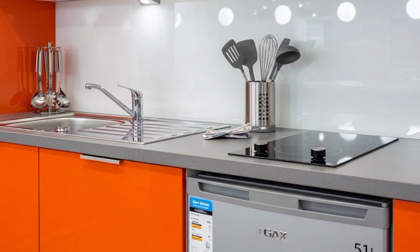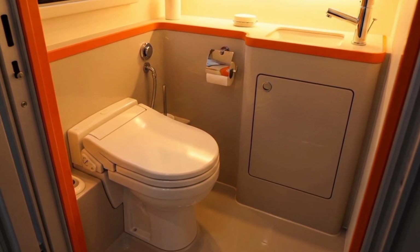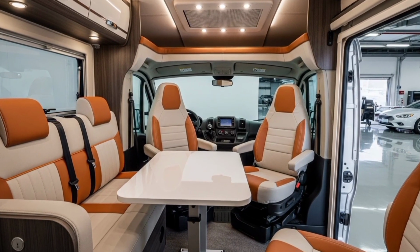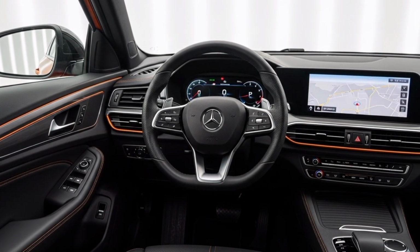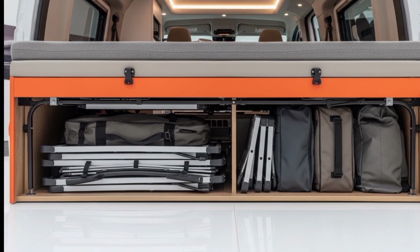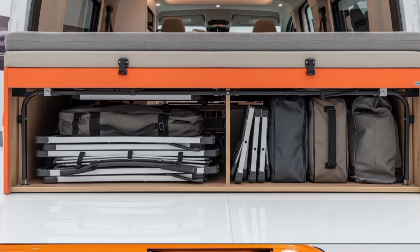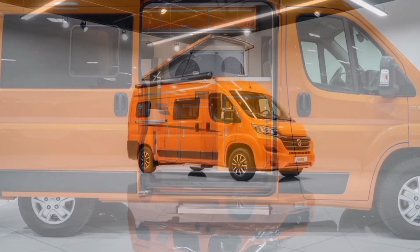That's a big selling point. You can run errands, commute to work, or navigate tight city streets, then drive straight out to the countryside for the weekend without switching vehicles. The styling is clean, practical, and businesslike. The black grille, sharp LED headlights, and short overhangs give it a confident stance. But of course, the real magic happens when you step inside.